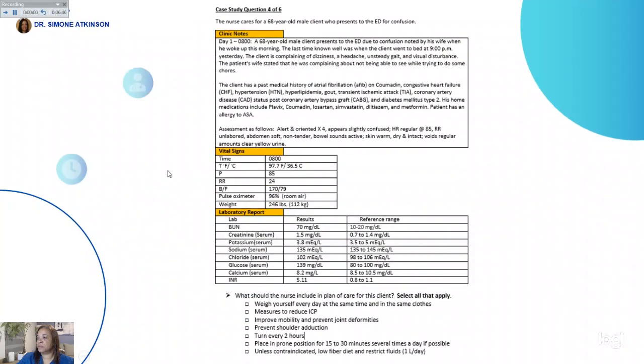Okay, let's look at the next question. So continuing on with the case study, this is our fourth question. We have the same clinical notes. We have the same vital signs, and we have the same lab report. Nothing new here. So the question says, what should the nurse include in the plan of care for this client?